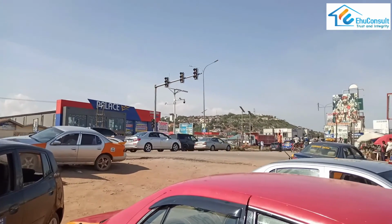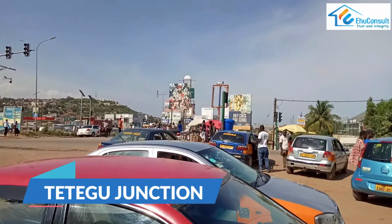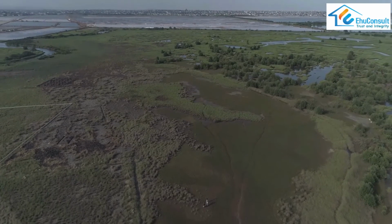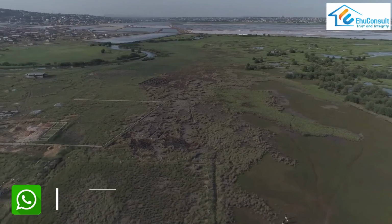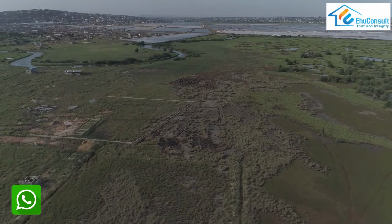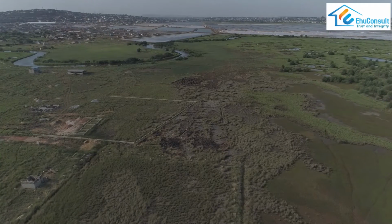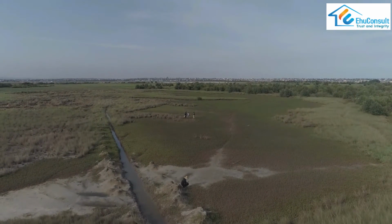To Tetegu, Tetegu within Accra. Where someone asked, where is Tetegu? Tetegu is within Accra, off Malam Kaswa Road. Off Malam Kaswa Road, right after Wija Junction. Then, to Wija Junction, the first traffic light, just opposite Palace Mall. Just opposite Palace Mall. That's Tetegu Junction, where we have a taxi rank, a taxi station over there.